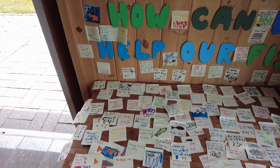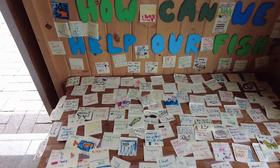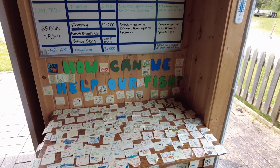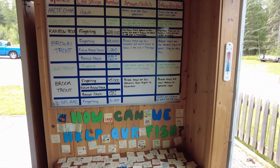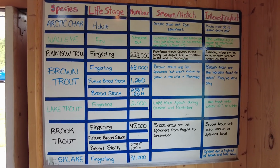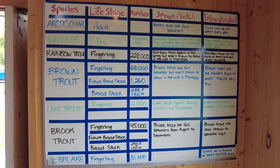Kids have been making some plans here for how you can help with our fish in Manitoba. Lots of little post-it notes there, kind of cool. And then up above that, a look at what kind of fish are in the hatchery the day of our visit. See, 228,000 of rainbow trout. Those are some of what we were looking at in the tanks there.